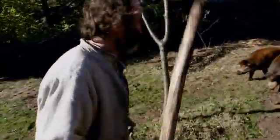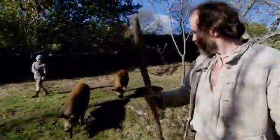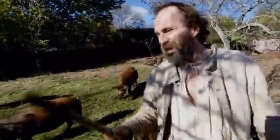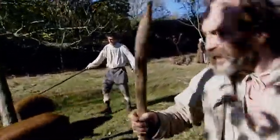After the first minor breakout, the pig drive appears to be going smoothly. Pigs are not the easiest of animals to drive because they're a woodland creature. And the result is that when you frighten a pig, its instinct is to run for cover. Keep those pigs under control.